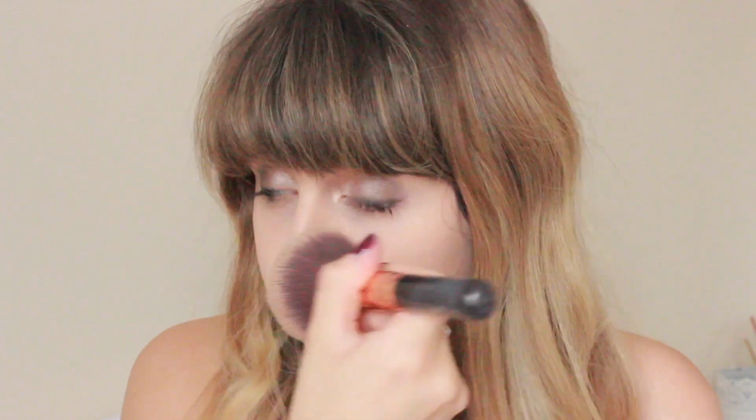Lovely. Okay, next is time for face powder, and I used to use the Rimmel Stay Matte powder, but now I use the Rimmel Clear Complexion one instead because it's a lot less matte and horrible, but I don't actually have the other Rimmel one anymore, so this will have to do for now.